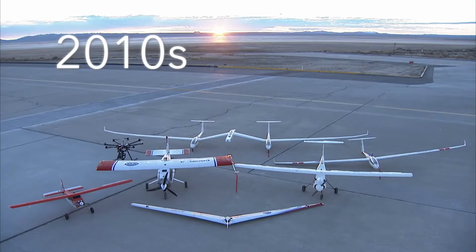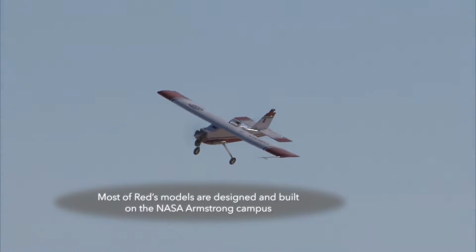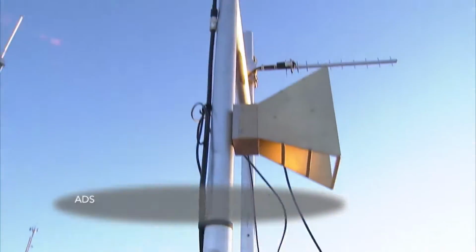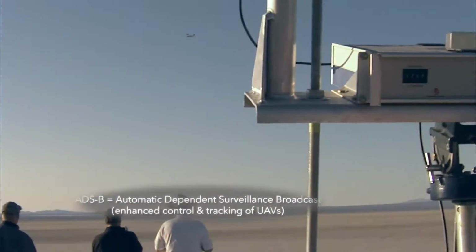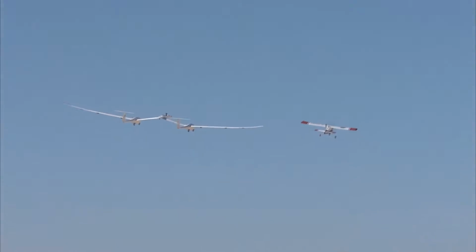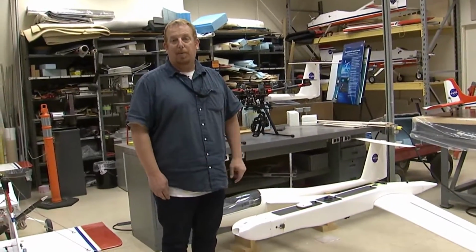As you can see, these are not your normal model airplanes. This is our Drone aircraft, and this is really a flying test bed, the backbone of the model lab. We can use this to test out many different technologies. For instance, we currently have ADS-B on board, and we also use this as a tow plane for our towed glider project. This is our twin glider air launch concept. The idea here is to tow a rocket up underneath with a payload on it and launch it from about 40,000 feet. This will reduce our launch costs to orbit.